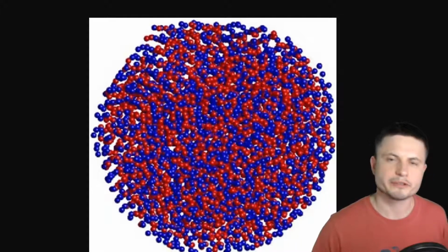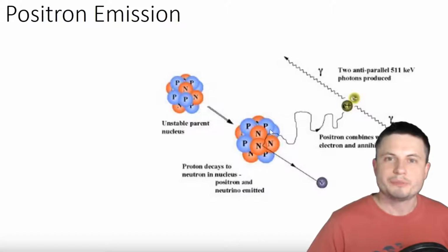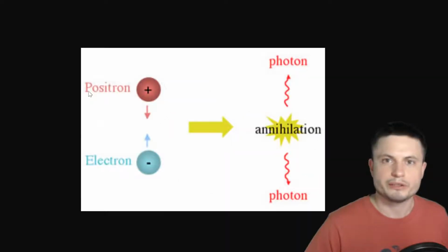Now, this is beyond the scope of this video, but in a sense this produces radiation, and once in a while, about 0.001% of the time, when the potassium decays into the other element, it releases what's known as a positron, or the antimatter equivalent of an electron. So in other words, when there is a lot of energy, there's also a lot of antimatter.